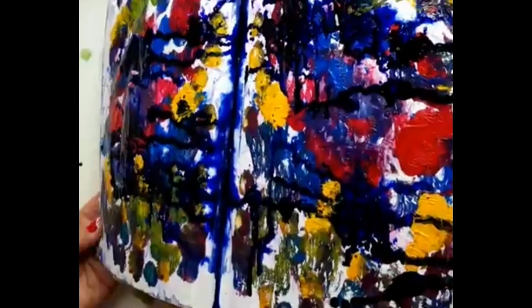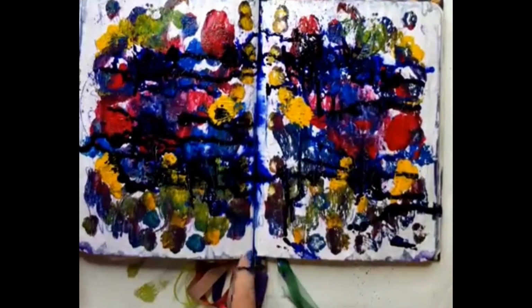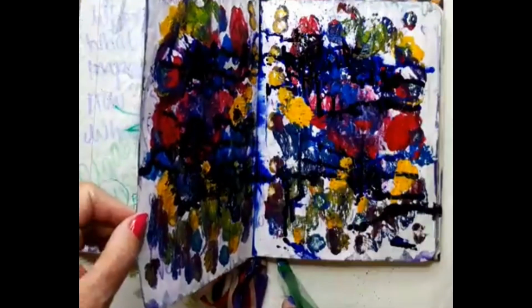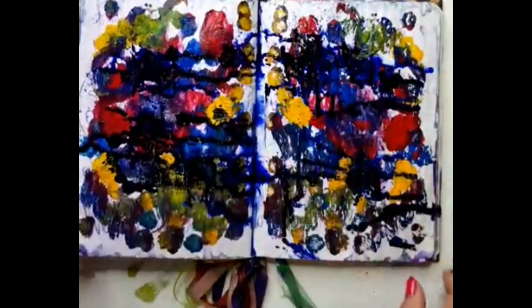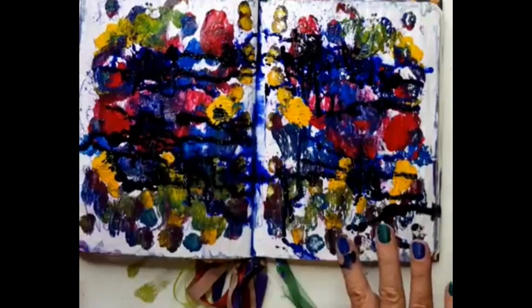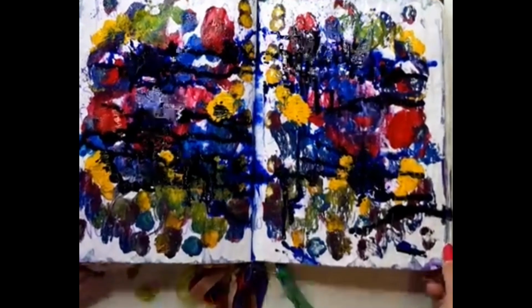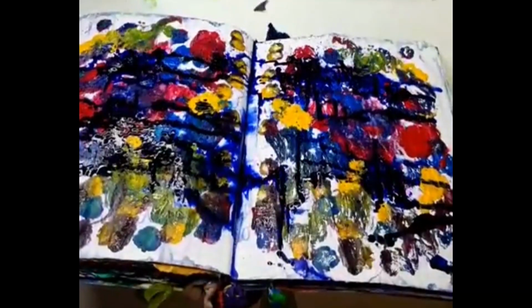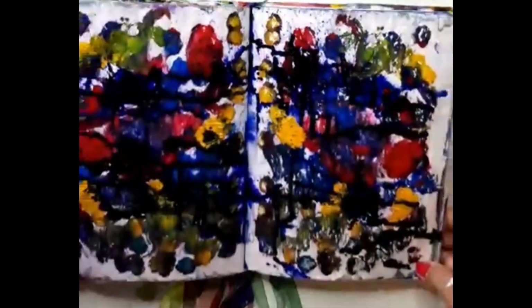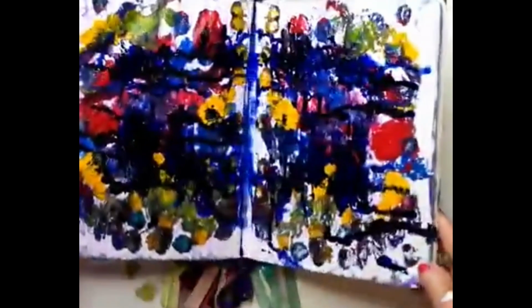There we go. And although I could play with that for some time, you can see that what is now happening is I've now got this blue flowing all over the page. I'm going to play with that a little bit more. I might take it out into the garden, because you can see I'm getting a little bit inky, so that this blue fills in all the gaps. There's a temptation to do that.